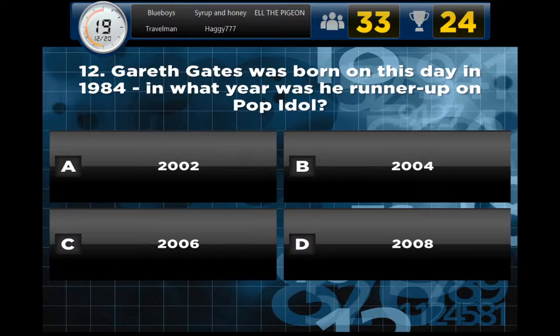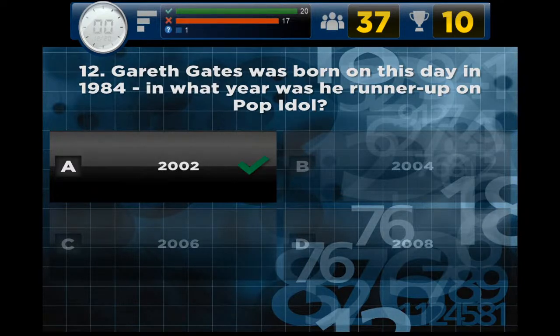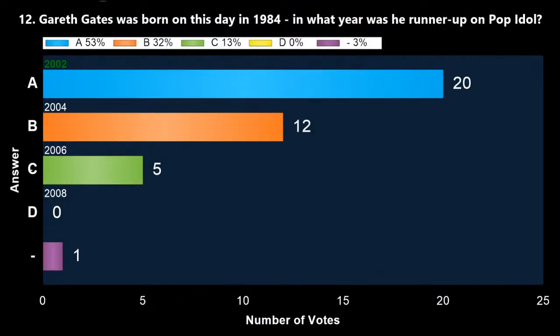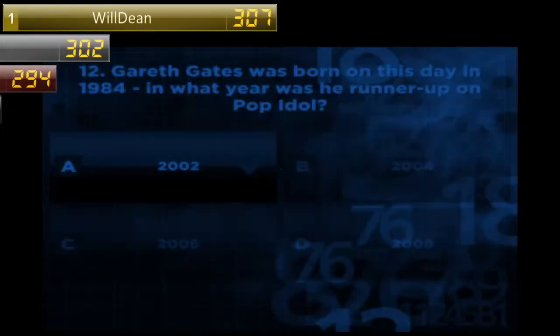Less than half the time remains. Quickly get your answer in. A few yet to make their choice. Into the last few seconds now. Just Blue Boys to go. And the answer is 2002. Most popular answer with 20 going for that.